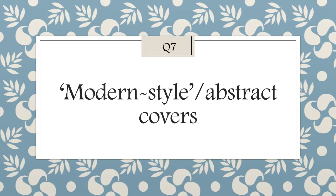So the seventh prompt is, I don't really know what to call these, but books with more modern style or kind of abstract covers, not abstract art, but when you see them you'll know what I mean. If somebody knows the terminology for this, please tell me, because I don't know it.